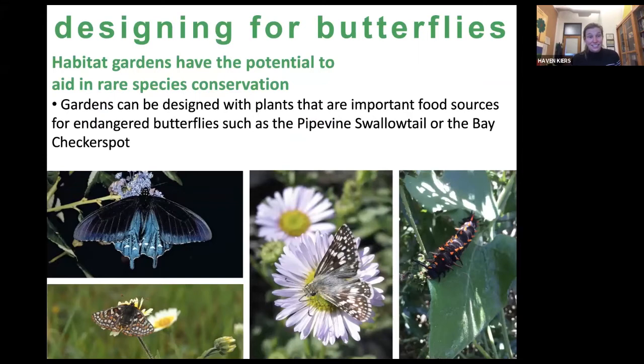And then butterflies, right? There is this potential for rare species conservation. Pipevine swallowtail, bay checkerspot. The main thing to remember when you're designing for butterflies is that the target population needs to be close enough to where you are. Like the bay checkerspot, one of the stories that I remember is when the California Academy of Sciences put their green roof up, they actually included plants for the bay checkerspot.